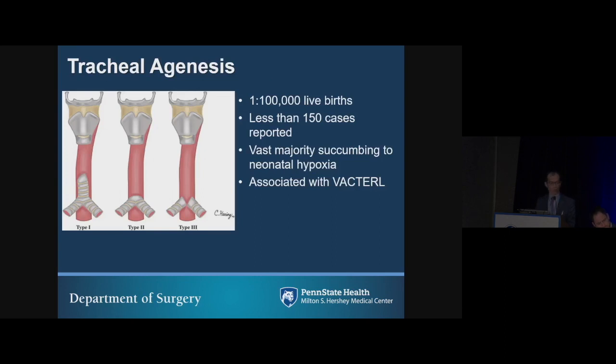So that technology has been attempted on a very rare disease of tracheal agenesis, which has an incidence of 1 in 100,000 live births. There's less than 150 cases reported. However, number of survivors is very few. There's a total of 7 successful survivors, mostly in the Japanese population. And of all those survivors, they all require external splints. And typically, it's the PTFE grafts that have been used in those cases.